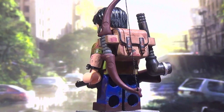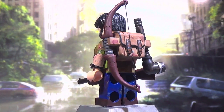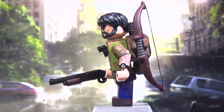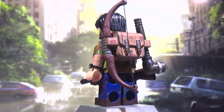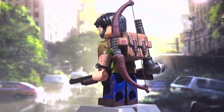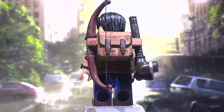And then you can see the bow itself is definitely one of the main aspects that I'm really fond of with this minifigure, as it's pretty much just a basic Brickforge bow that I painted brown and added a little bit of weathering to. But what's really cool about it is I had the bow attached to the backpack, and I was like, there's something really missing from it. Maybe I should actually put a thread through it.